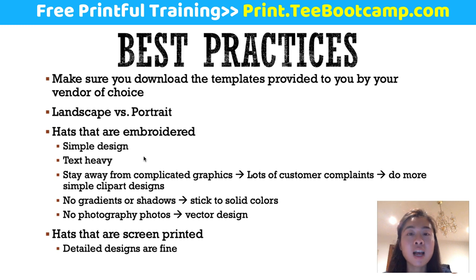So if you are going to do any type of graphics on these hats, I would do very, very simple clip art designs. This is the only time that you will hear me talk about putting clip art on your designs. I always say stay away from clip art. No one will buy those designs. But in terms of hats, I find that very simple clip art designs work very well because we are embroidering these designs on the hats. So we want to make it as simple as possible.